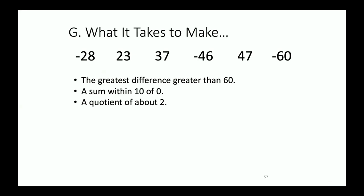Okay, so let's maybe talk about the first bullet point, and we'll ignore the typos because we're all friends here, right? Could you find a difference greater than 60? What values did you use? And so collecting those expressions from my kids and then talking to them about, well, how did you make your decisions, offers a great window into their thinking.